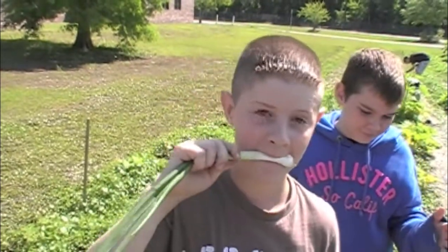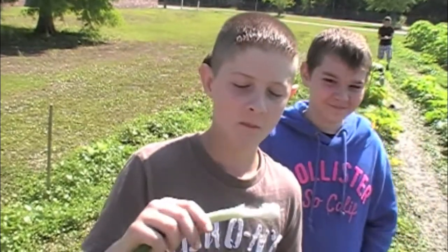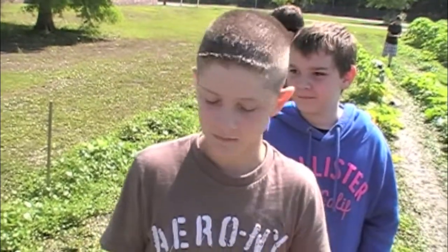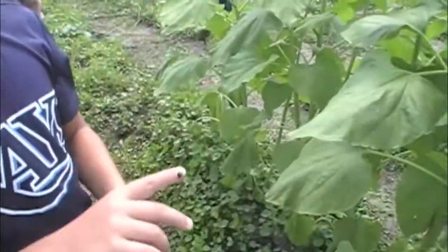This was dead. That was dead. Mr. Finzik, my chicken's doing good. He thought it was an apple. Do you eat these whole? I don't eat them. Finzik, can I pick one? You just chew on them? I got a ladybug.